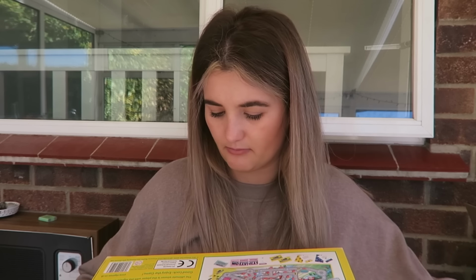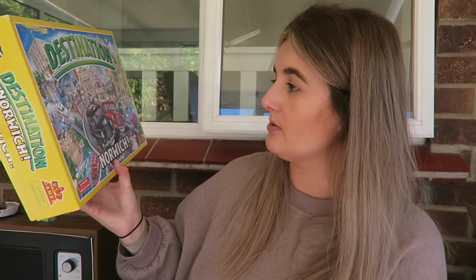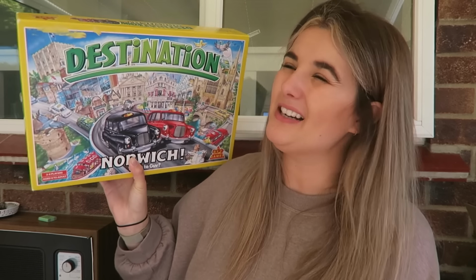I found this in a charity shop. How much did I pay? Probably like £4. And it's basically brand new. And this is Destination Norwich. Obviously, we live in Norwich, and I just thought it was really cool. I looked online and these are like 50 quid. I don't think they're that expensive, but it's basically brand new.